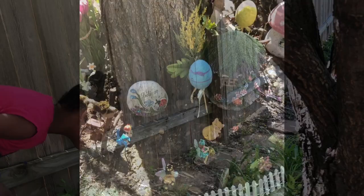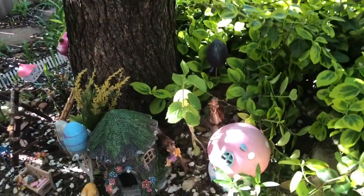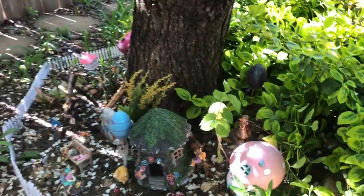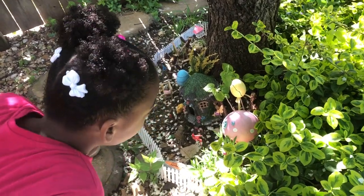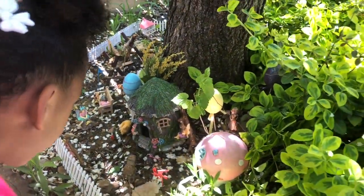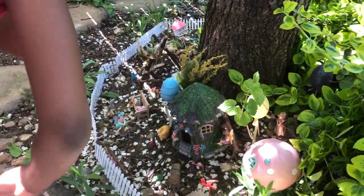Yep, for peeing. Where is the mom fairy? She's right there. Oh, she got two wings. She's got two wings. Yeah, and one leg. One leg. Yes, two legs. No, she's got two legs, didn't she? No. See, I don't see them. I think they're hiding it.